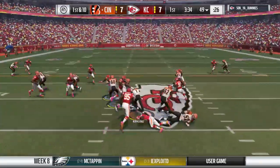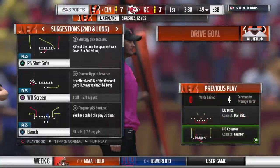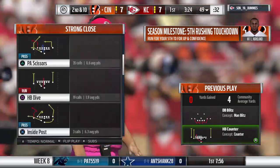And they'll go on the ground. And he stopped immediately there. No gain on the play there. 2nd down. Off the corner. Where'd he come from? Well, I guess he came off the corner, but really nice play.